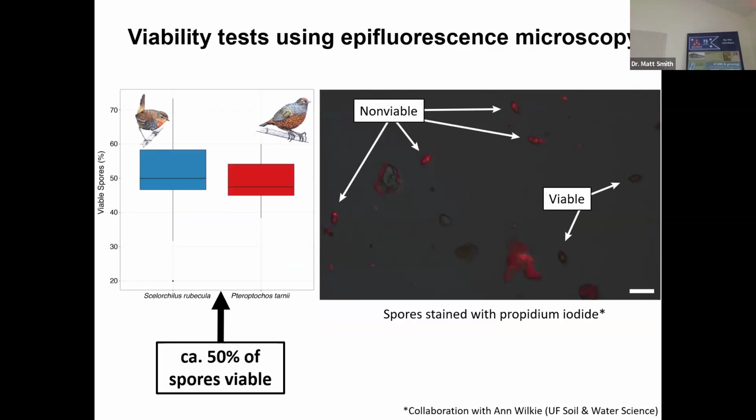Okay, but one of the main questions is, does this actually mean anything? And one of the main ways we could ask is, are those viable spores? A lot of studies have sequenced things from poop, and a lot of studies have looked under microscopes to see if those spores are there, but showing that they're actually viable is kind of challenging. And so we did this spore staining with propidium iodide in collaboration with a professor at UF who works in soil and water science. And what you can see is out of the spores we were able to visualize, about 50% of those spores were apparently viable.